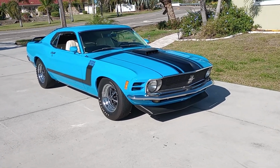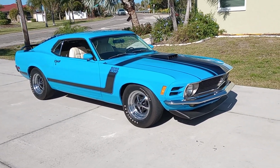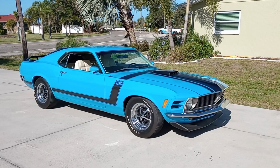Okay, Boss 302 fans. Here we go, '70 Boss 302, Grabber Blue from the factory. First thing you'll notice is how the front end sits down on these cars. That's standard for all Trans Am cars, especially Boss 302s.